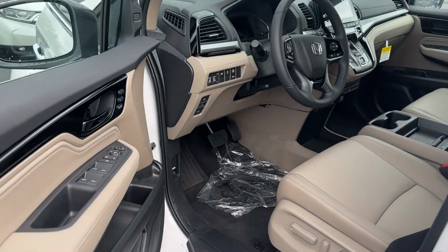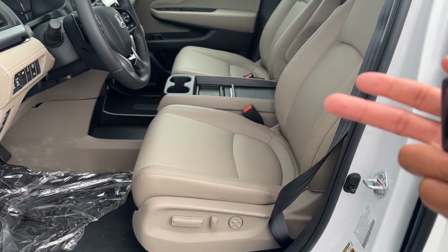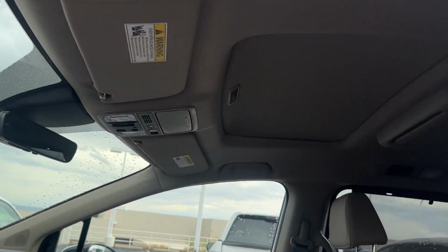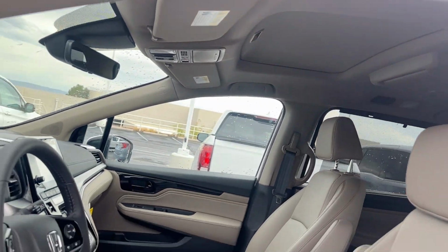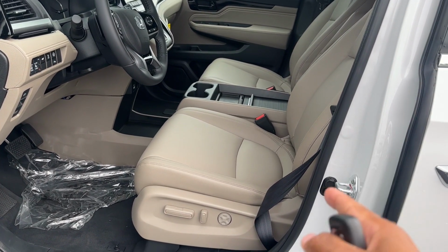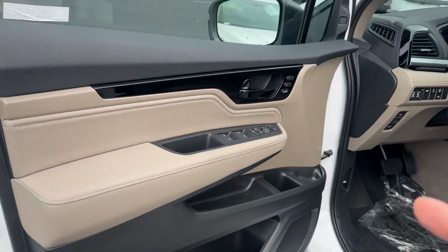So with the beige interior, it's a combination of mostly beige on the seats, but the dash still remained black. Your headliner is also beige as well. I believe on a Touring, I think you have 3 options. I got to double check. I think it's mocha, beige, and black, but I will double check when we look at the trim walk. But let's start with the door.